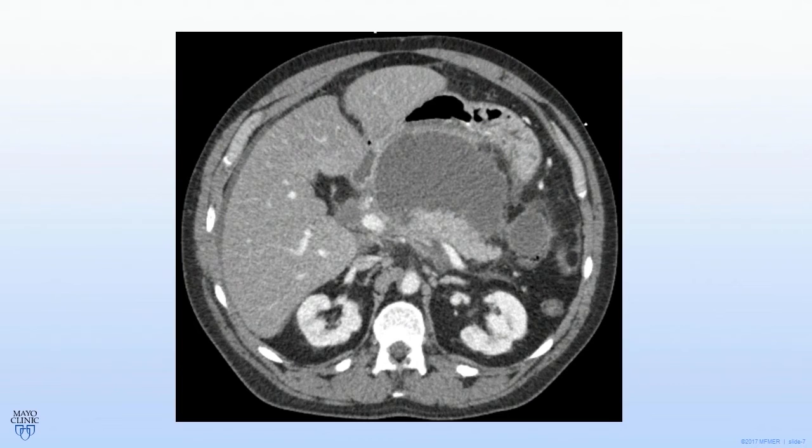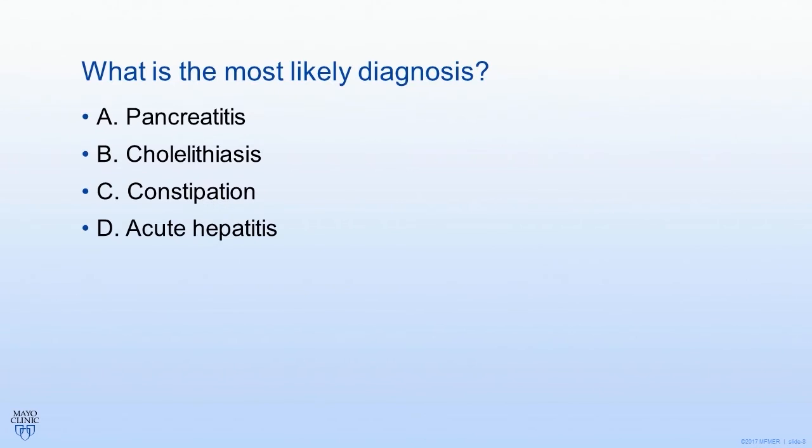And this is the CT that came with him from the outside hospital. I'll give you a second to look at that and try to find any abnormalities before I circle them with my red circle. Probably won't take you too long. So what's your most likely diagnosis if you had a guess right now?